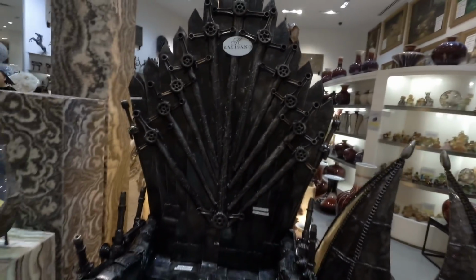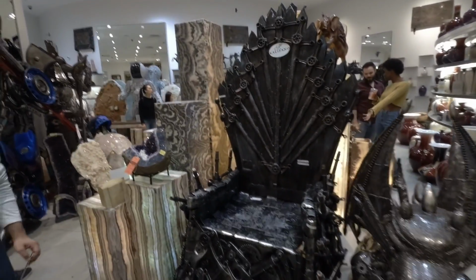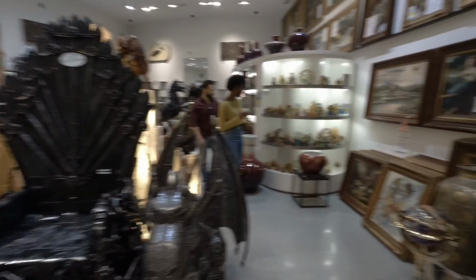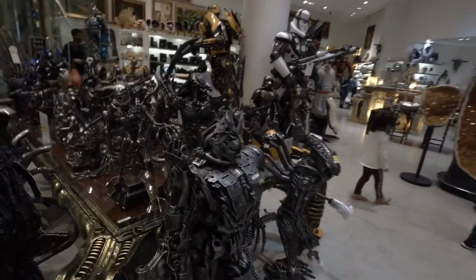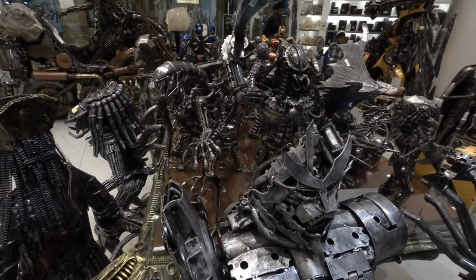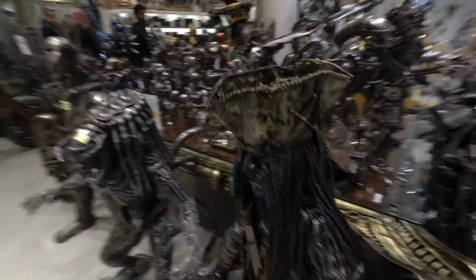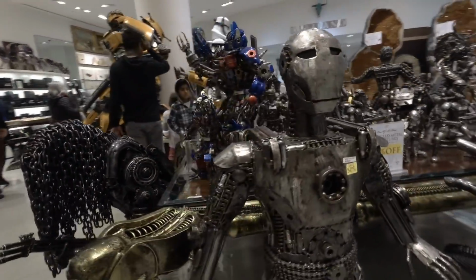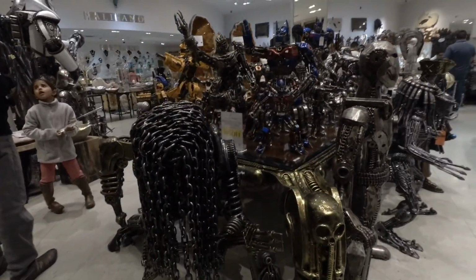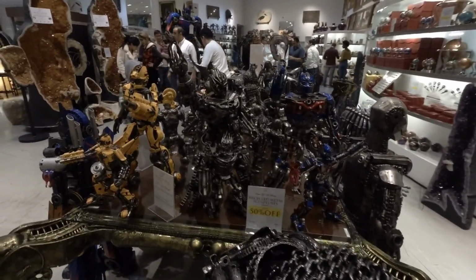Oh wow, look at this throne. Game of Thrones. Hey, guys. That's pretty cool, man. There's some real welding artwork here. Look at that sparrow, Jack Sparrow. Dude, that's awesome. Oh, heavy metal dude right here. That's pretty cool.